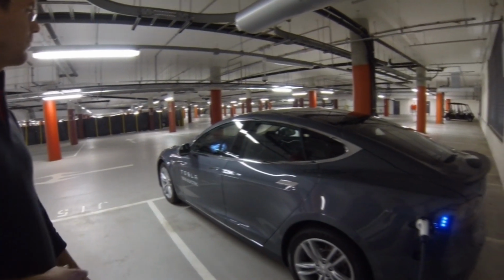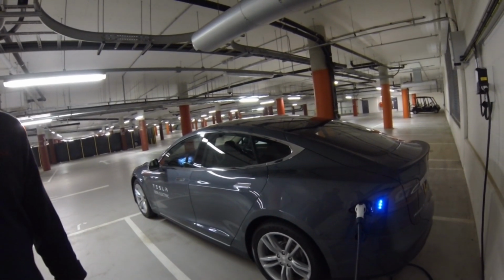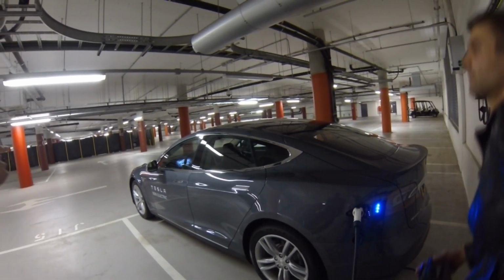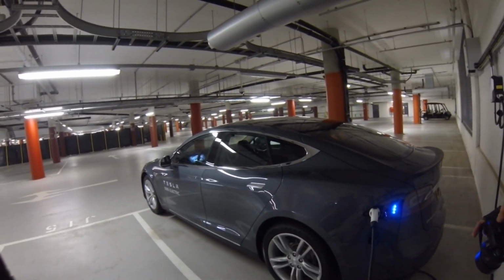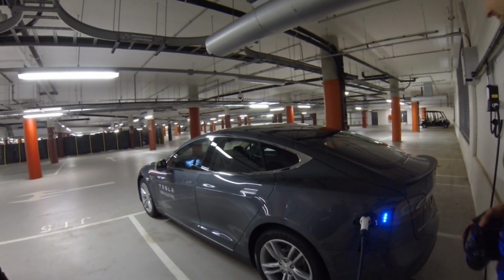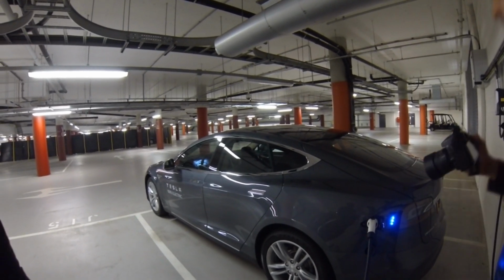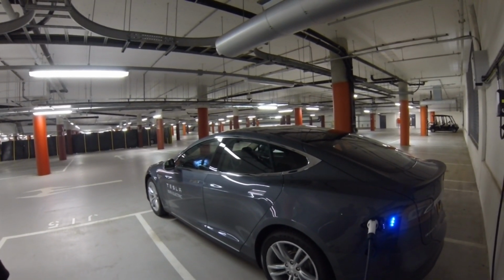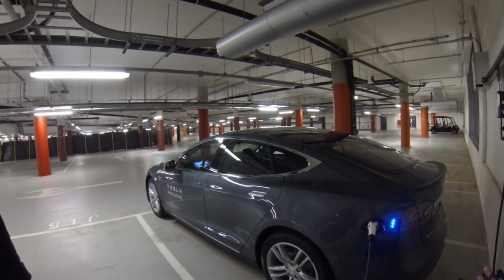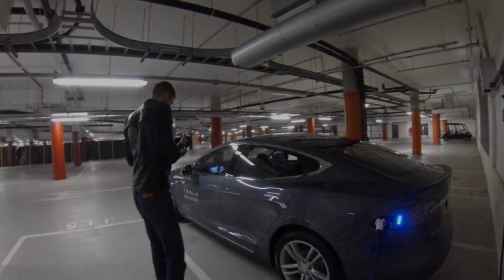We drove about, it said that we have 220 miles with normal driving in the beginning, and now we have 203 miles, and we drove about 18 miles. So we drove a little bit more. Was it 18? Yes, 17.9 in total. So how much energy did we consume? About 17 to 20 miles. Fair enough. Yeah. Thanks.